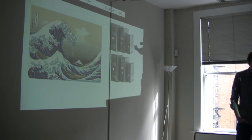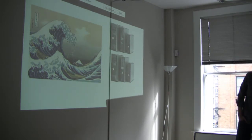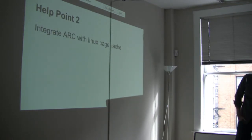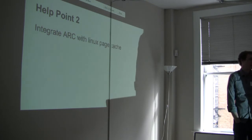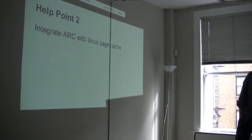So the talk today about VM integration with memory management is definitely interesting to us. Integrate with the Linux page cache, dropping it more. I know ZFS on Linux got a lot better on that in 6.2, and can only go up from here, right?